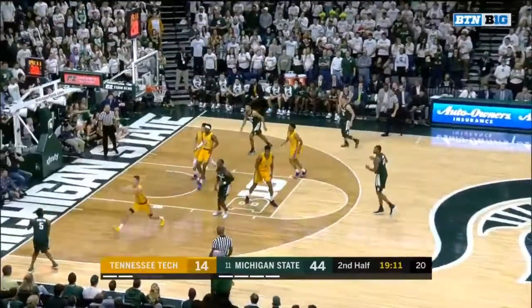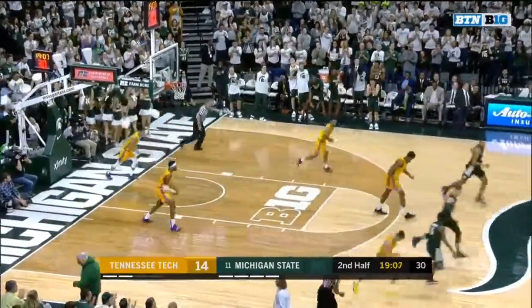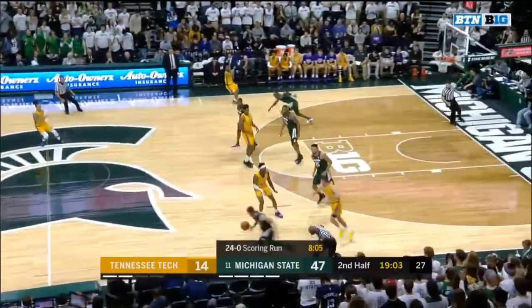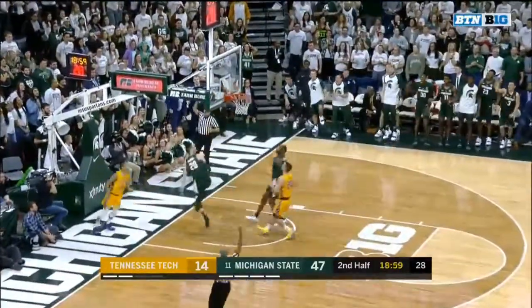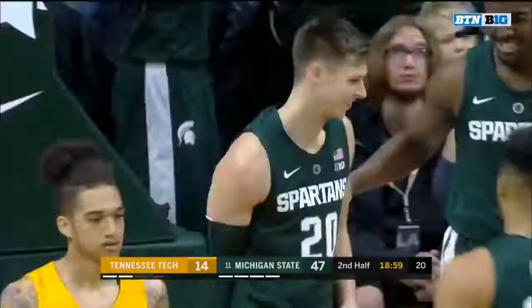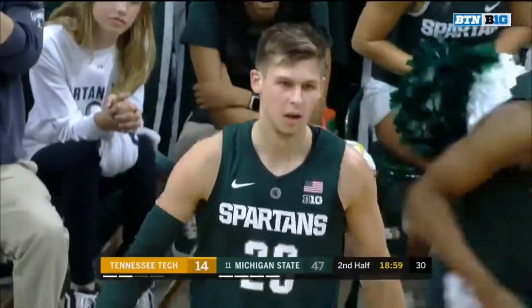Tennessee Tech continues to struggle on both sides as Winston doesn't make it any easier. A three, corner pocket. Once again, I know it's like a broken record. Great ball movement. And then the McQuaid steal. McQuaid finishes and he's fouled. He'll go to the line to try to put the Spartans at 50 points. They're just having fun right now. They really are.